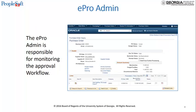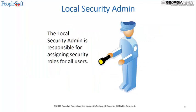The ePro admin is responsible for monitoring the approval workflow. If a requisition needs to be reassigned, the ePro admin will correct any problems preventing approval and will then reassign the requisition for approval. The local security admin is responsible for assigning security roles for all users. What you see in your menu and are able to accomplish in the system is based on your security roles.